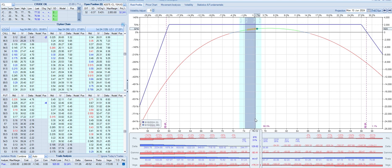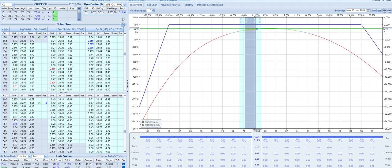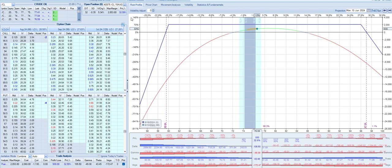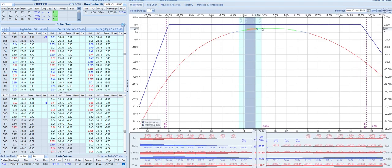I sold this Strangle for 103, and now I could potentially look to buy this back. It's currently going for about 57 or 58 cents. So it's not exactly at 50%, but very close to it. So the question is, do I sit and wait until the exact 50% mark? I think, for me personally, this is a good practice to take some risk off, right? Because, again, looking back on the chart, I don't want my decisions to be made only based on what the chart tells me. If we do break out to the upside, will I benefit in this trade? Potentially, right?